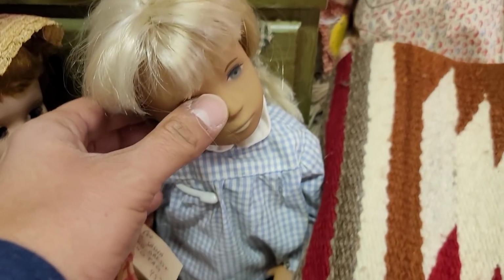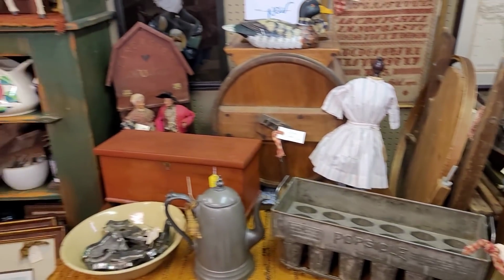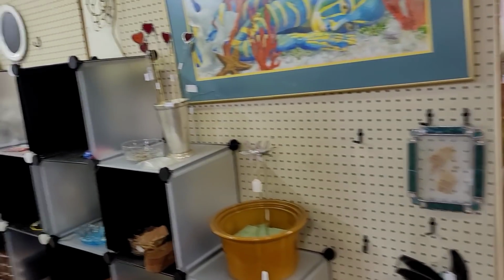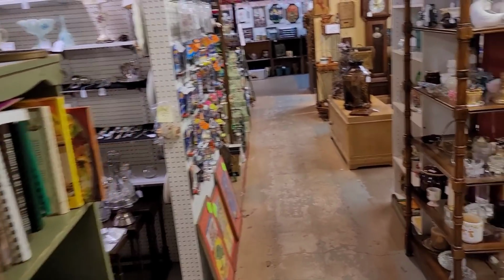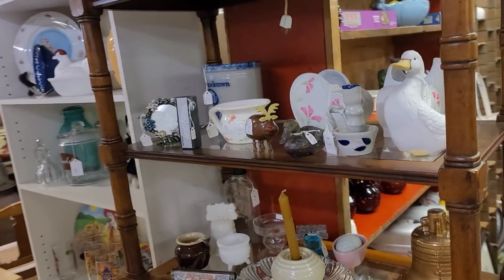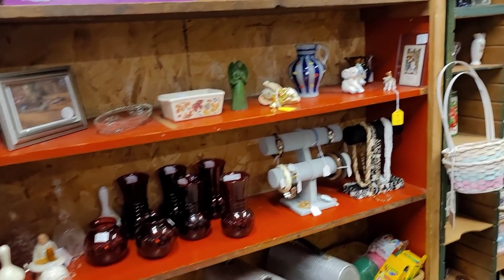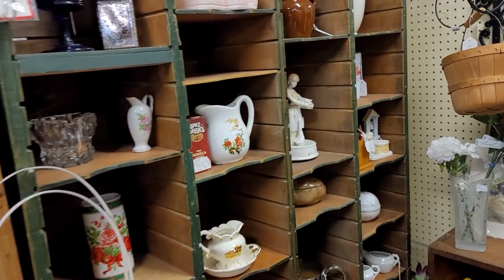Here we have a Sasha doll. Sasha dolls were made in the UK. They're very collectible. She was priced at $95, which is very fair, especially for a doll in that condition. But it just wasn't one that I was really trying to get. I prefer the brunettes. If she had been a brunette, I probably would have gotten her. Or they do make the African American dolls too. Those are exceptionally sought after because obviously during the time period, they really didn't make a lot of dark skinned dolls.